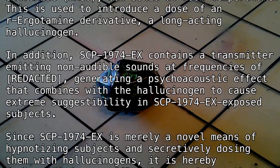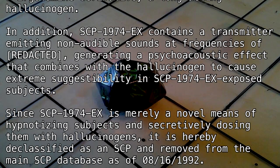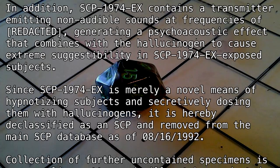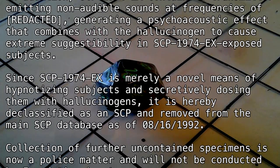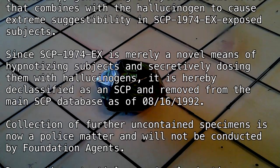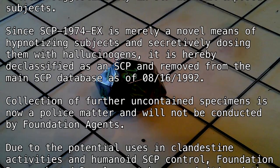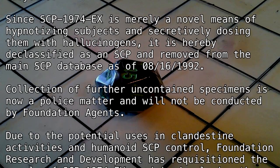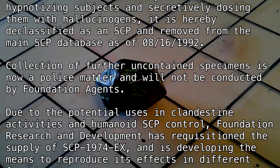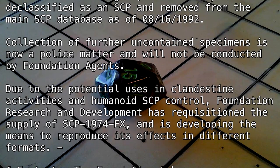In addition, SCP-1974-EX contains a transmitter emitting non-audible sounds at frequencies of [redacted], generating a psychoacoustic effect that combines with the hallucinogen to cause extreme suggestibility in SCP-1974-EX exposed subjects. Since SCP-1974-EX is merely a novel means of hypnotizing subjects and secretively dosing them with hallucinogens, it is hereby declassified as an SCP and removed from the main SCP database as of August 16th, 1992.